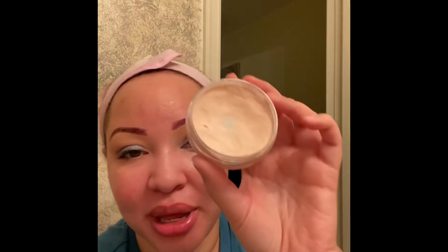Going back to an oldie but a goodie. This is the e.l.f. Poreless Putty Primer. That would not come out. It looks like that, and I'm just going to take my fingers and apply it to areas that I have more visible pores. Middle of my forehead, my entire nose, and a little bit on my cheeks here.